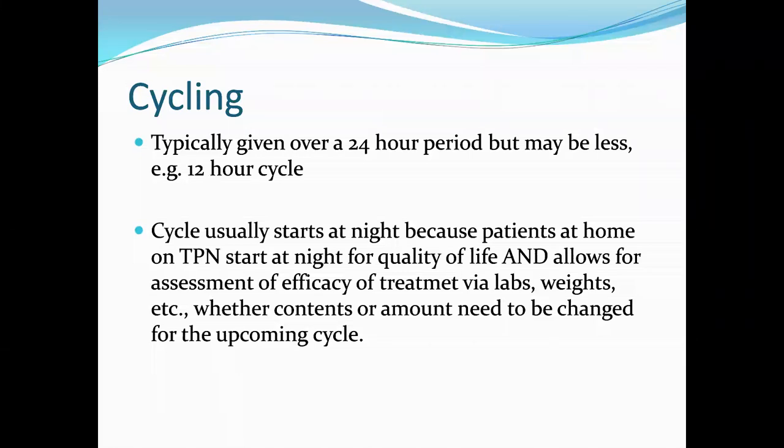Anytime you hang a new bag for TPN, you use a new line as well, because again, the lines are only good for that one bag.